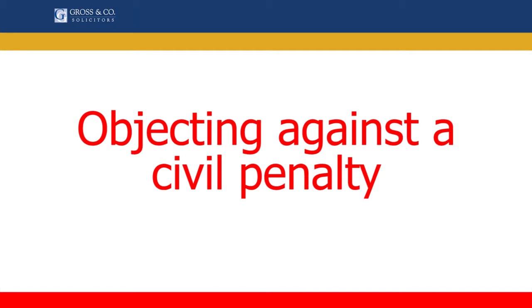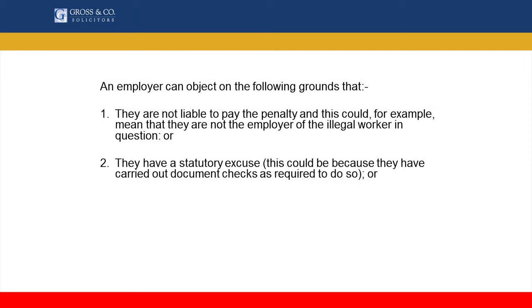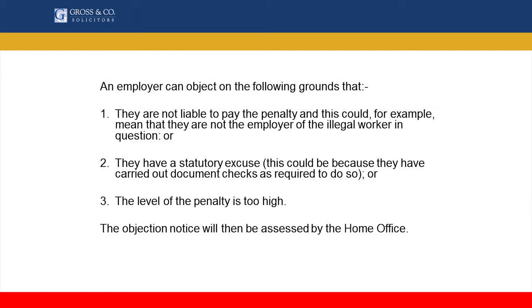If you receive a civil penalty notice, you will have 28 days from the date given in the notice to object to it. You can object on the following grounds, namely that 1. You are not liable to pay the penalty, and this could, for example, be because you are not the employer of the illegal worker, or 2. You have a statutory excuse, and this could be because you have carried out a document check, or 3. The level of the penalty is too high.